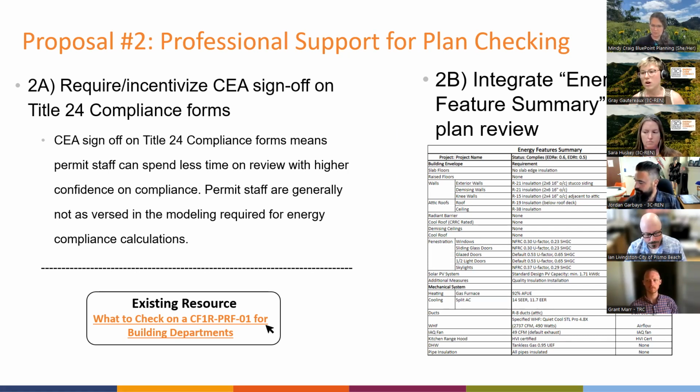One would be through our Reach Code program, using our connections with jurisdictions and our experience helping them to write and pass policy that supports energy efficiency, and exploring the idea of requiring CEAs to sign off on Title 24 compliance forms. The idea behind this is that permit staff doesn't have to spend as much time on review, and there can be a higher level of confidence that the plans they're reviewing are in compliance because it's been signed off by a certified energy analyst.